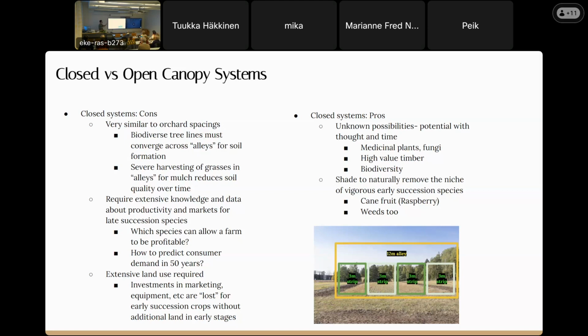That doesn't mean that there aren't pros to a closed canopy system. I think we need to investigate these, but you need a lot of land. So when we understand that to support one person's income in Finland, you need 60,000 sometimes plus euros of revenue per person to pay them a salary that they want, that means that the systems you're putting together need to provide that revenue. So you invest in the equipment, in the know-how, the expertise to have these early succession cash crops. And then you're just supposed to at some point say, oh, okay, well, we don't need those anymore. We're switching to these other crops that you haven't heard of that aren't garlic, but we don't have garlic anymore.